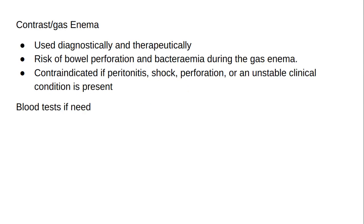Enema. Contrast or gas enema can be used. The enema may be used diagnostically and therapeutically. There is a small risk of bowel perforation and bacteremia during the gas enema. Therefore, the enema is performed where pediatric surgery is available in case of the need for laparotomy. Contraindicated if peritonitis, shock, perforation, or an unstable clinical condition is present.